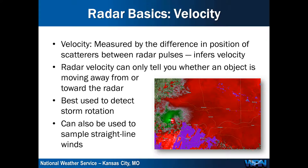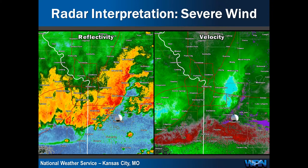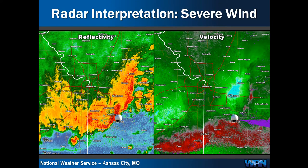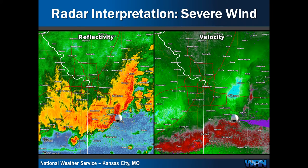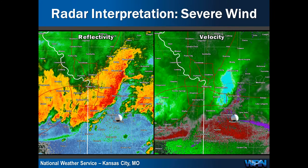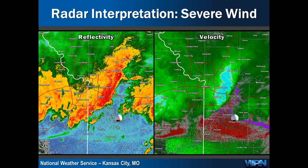We can also use it to sample straight line winds. Again, it's only going to work if it's moving in a direction towards the radar, but it can be a useful tool if it does happen to be moving in that direction. So you can see an example of that here. This is an example of straight line winds moving actually towards the radar. So it's somewhere that velocity would be pretty useful. But there's a lot that you can get out of this. So if you are in Pleasant Hill or a different location that's outside of the precipitation initially, you can see it moving towards your location. You can get an idea of how fast it might be moving and what direction it's moving in. So again, we're not expecting you guys to determine what speed you think those winds might be moving. But if you are in a location where you're worried about winds, you can see where they might be located and if they're heading towards you.